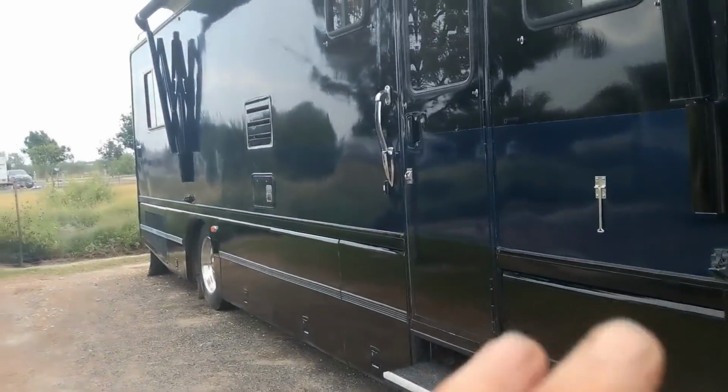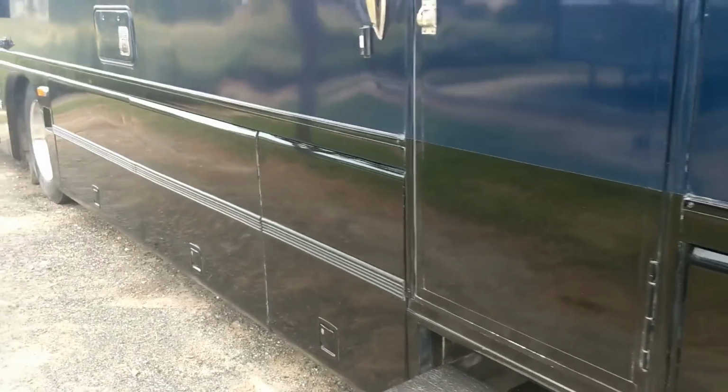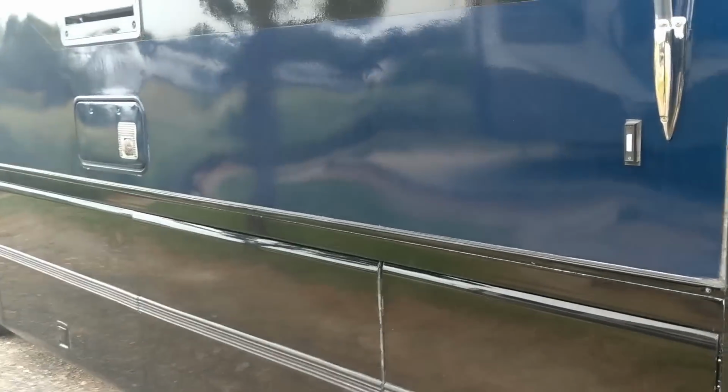But the whole side of this motorhome was brown, man. If you get up close, you can still see it's got lines of stuff in it. I washed it for 2.5 hours. I scrubbed on this thing to get it this clean, and I normally keep it really pristine.